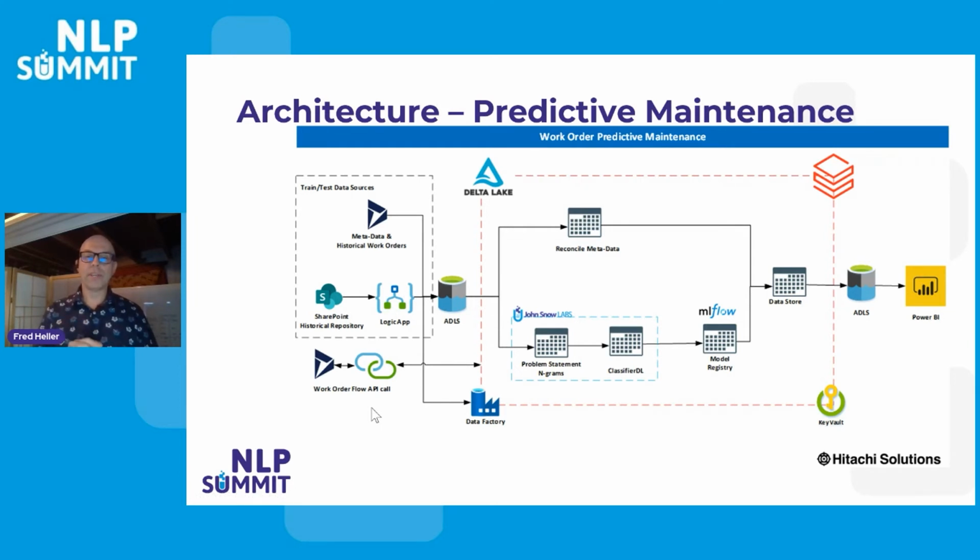New work orders entered into Dynamics are sent to the model via an API call. This connects through Databricks ML model serving. We're using MLflow and the model registry to accomplish this. And now inside the Databricks workspace, you'll see a sequence of notebooks similar to our initial architecture that prepare features from the problem statement using the ngrams. Trained models are then stored in MLflow's tracking server and registered with Databricks model registry. And we're also using a summary notebook to capture the output and statistics for visualization and reporting.